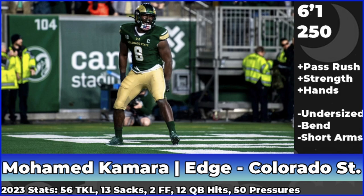Now, on to one of my other favorite players who was also at the East West Shrine Bowl with Blake Watson, Mohamed Kamara, the edge out of Colorado State. And the only reason he's a sleeper is because he's 6'1" and he doesn't have super long arms. Because outside of that, his pass rush is absurd. He plays good in the run.